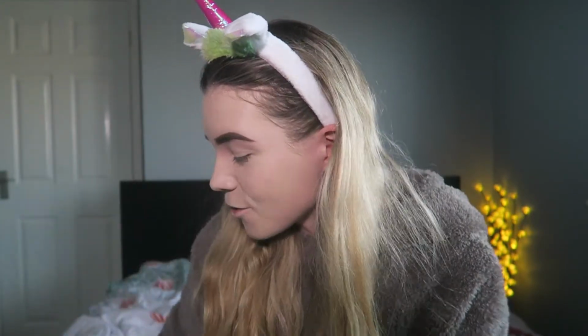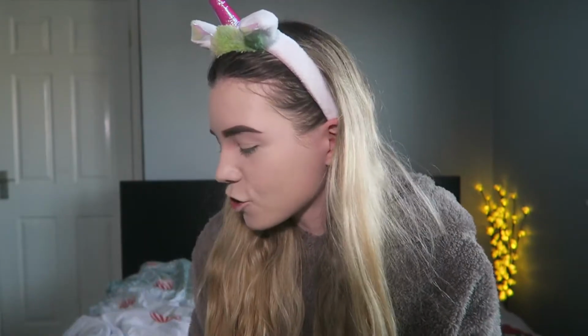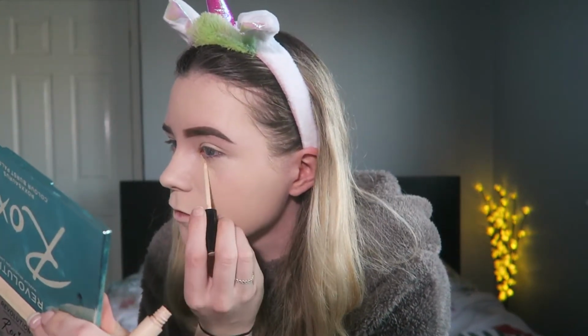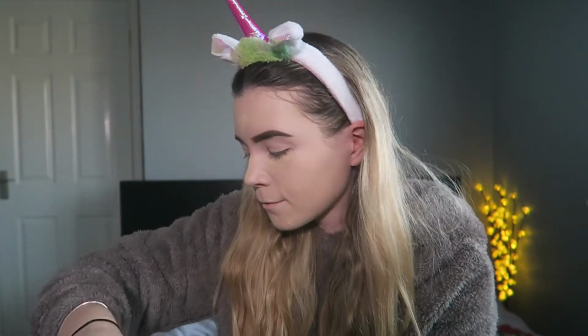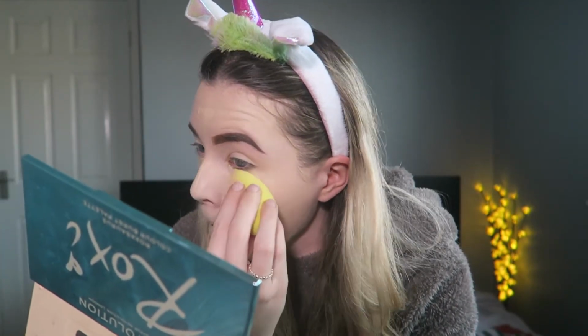So foundation is all on, and now I'm going to go in with my Collection concealer. This is in the shade One Fair. I love using this concealer because I find that a lot of other concealers crease under my eyes. So then again, blend it in with a beauty blender. Now that's all on, I'm just going in with my Rimmel Stay Matte in Transparent.